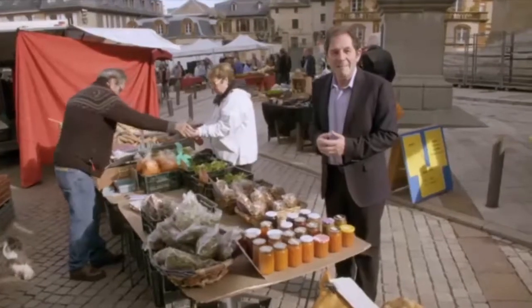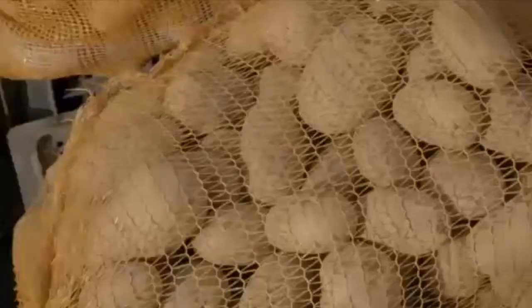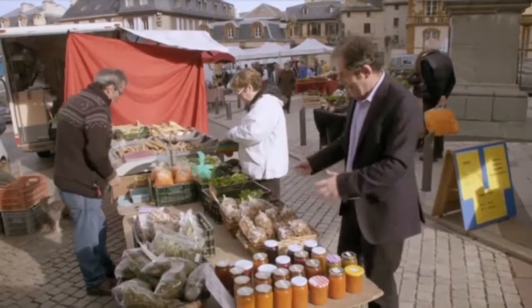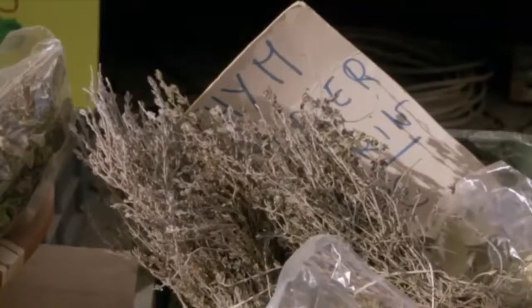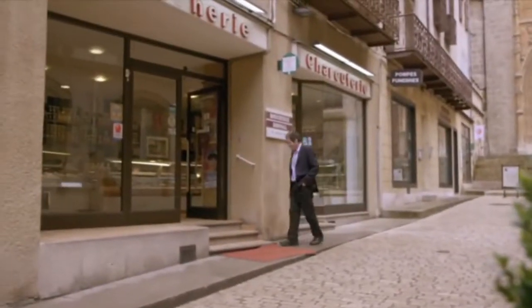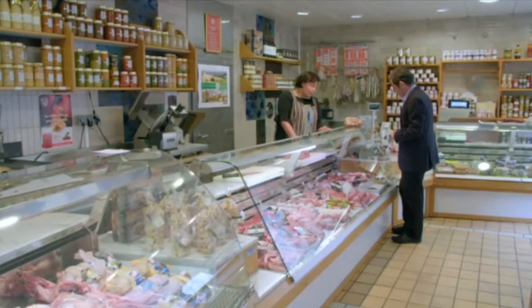This farmer's farm is in the mountain, and we see him at the market. He brings some live rabbits, some potatoes that are very popular in the region, a selection of jam made with his fruits, some mushrooms that he has dried from the mountain, some herbs, and some of his own eggs. So it is fabulous.